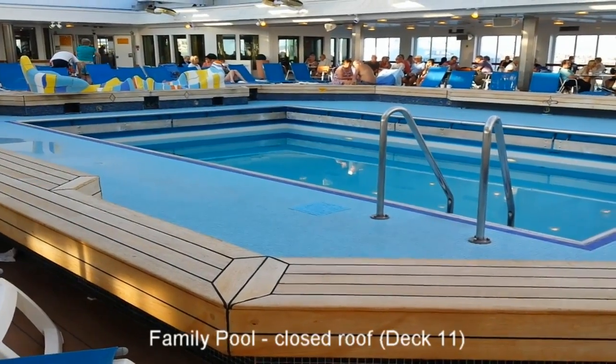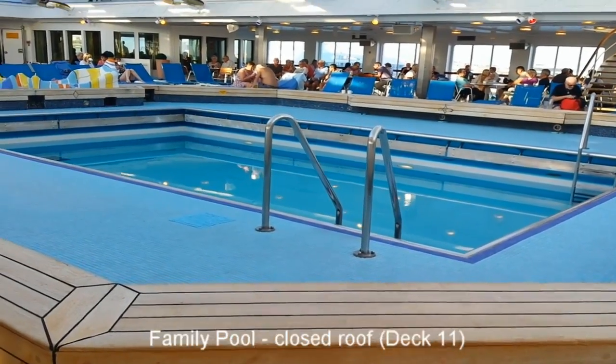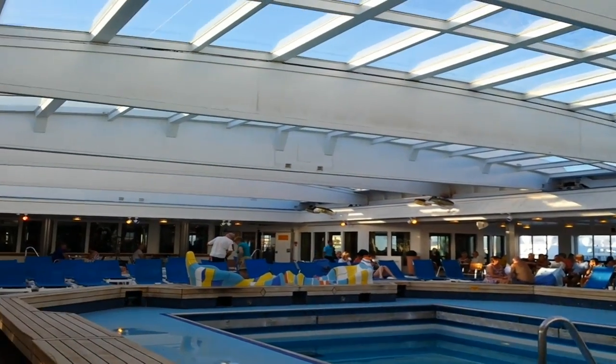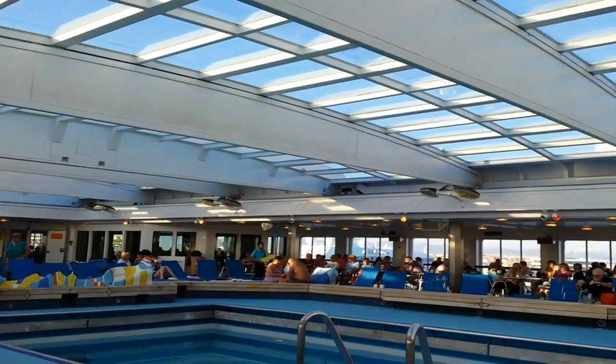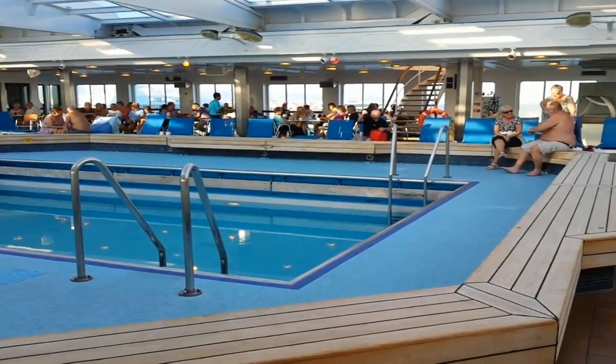Okay, so we're now on deck 11, and this is the second pool. And as you can see, this is actually indoors. There's a sliding roof, a glass roof, that retracts back, so this can be either covered or uncovered depending on how warm it is outside. So this is quite a nice place to come, even if it's quite chilly, you can still come in the pool.